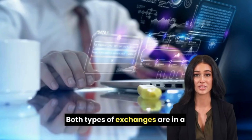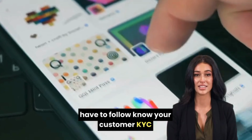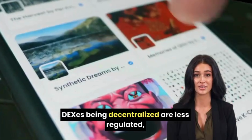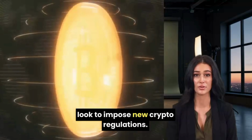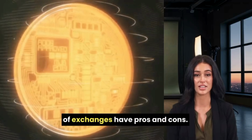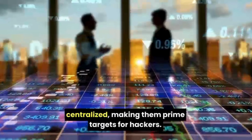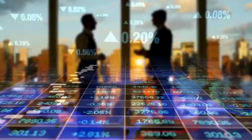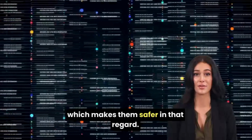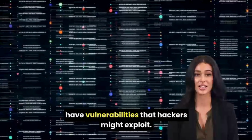One major difference is regulation. CEXes are heavily regulated, which means they have to follow Know Your Customer, KYC, and anti-money laundering, AML, rules. DEXes, being decentralized, are less regulated, though this may change as governments look to impose new crypto regulations. When it comes to security, both types of exchanges have pros and cons. CEXes have robust security systems, but are centralized, making them prime targets for hackers. DEXes, being decentralized, don't store your funds, which makes them safer in that regard. However, smart contracts on DEXes can have vulnerabilities that hackers might exploit.